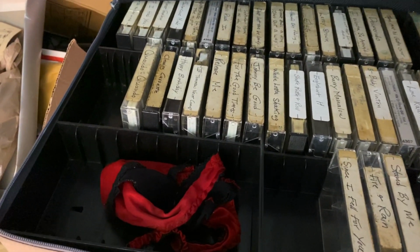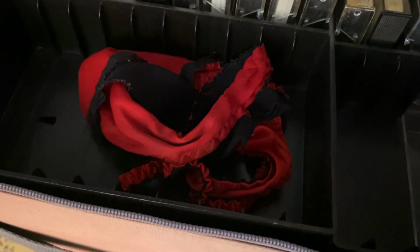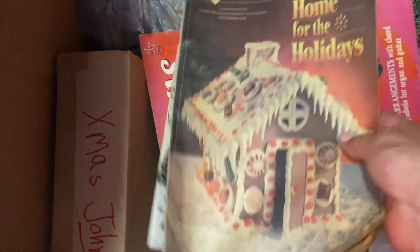No, look at this. This is a typical, like, what are they? Are these A-tracks? No, they're all cassettes. These are all cassettes, but look what we have here. A pair of women's panties. You never know what you're going to find in a storage unit. All right, let's see what we have here.